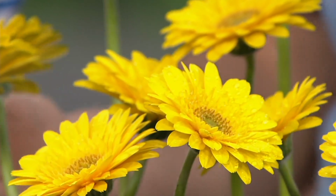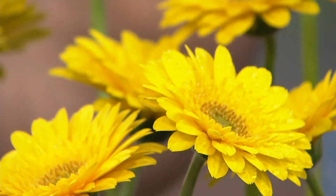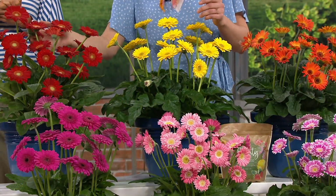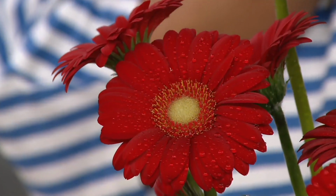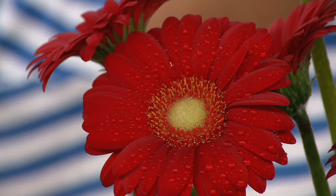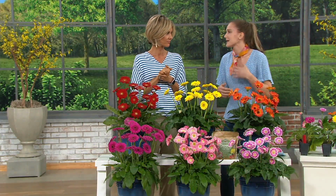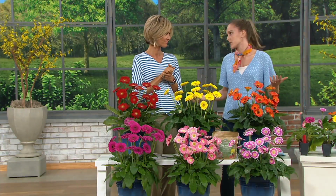If you come home from a day of work in a bad mood, I promise you this will brighten your day. It won't stay that way, right. And then in front of you, Kirsten, is Sweet Love, that lipstick red. And it's the first ever and only winter hardy Gerber Daisy that is red. So all of the Gerber Daisies you're seeing here are perennials, which means they're going to come back season after season, unlike what we're used to, which are the annuals.